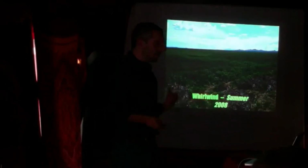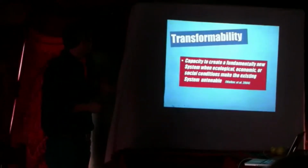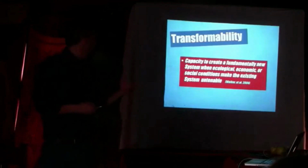So that takes us to the concept of transformability, also a concept in this resilience science, which is the capacity to create a fundamentally new system when ecological, economic, or social conditions make the existing system untenable. Transformability. If we go back to the satellite view, this is Whirlwind down here, this giant bare patch in the landscape, and that's before. And afterwards, it's a little reduced. I'll go back and forth a couple of times. You can kind of see it there.